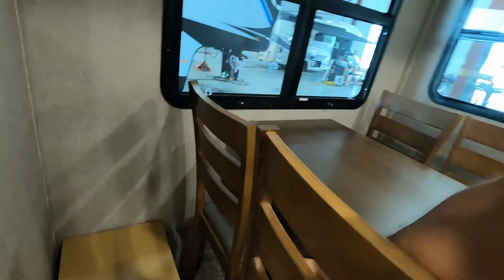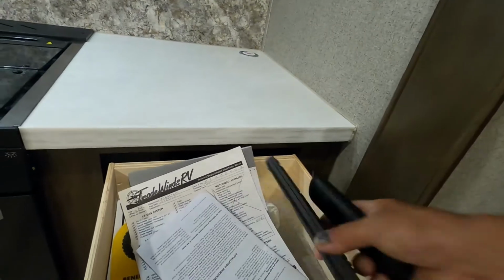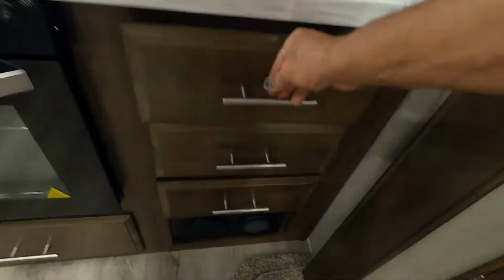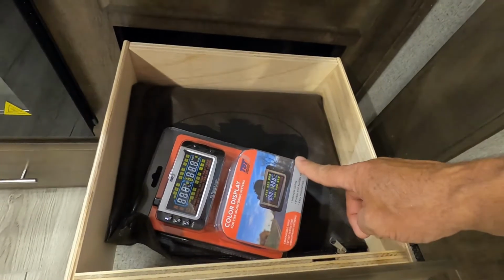Let's act like we're leaving and close the unit up. I'm going to take your remotes, put them in this top drawer, and show you a few other things over here. You have a little bit of paperwork here. You also have your TST system, which I will send you a completely different video from them on how to set that up. Your tire pressure monitoring system. Your Forest River paperwork.